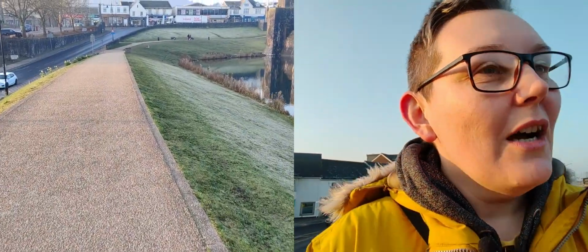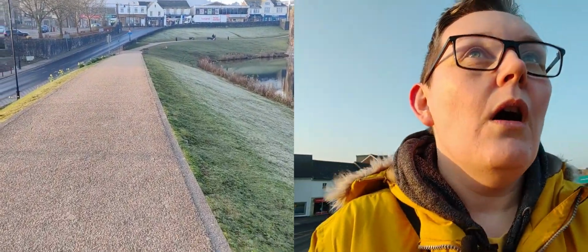Now I've shown you the castle. What I'm going to do is go and climb the hill to the top. And then we're going to start at the train station and walk our way down, and we're going to be able to have a look right through Caerphilly. So, I'm going to turn this off while I get our puff going up the hill.